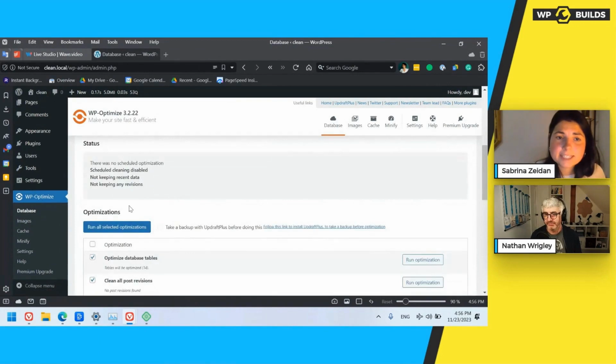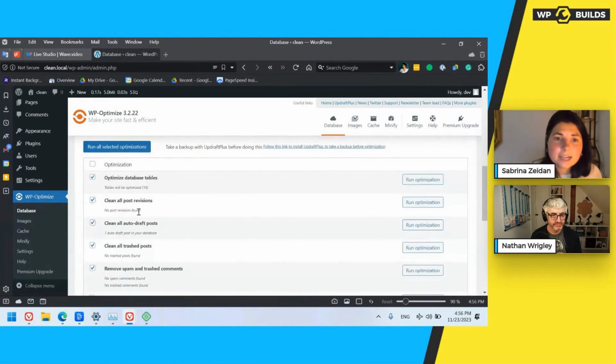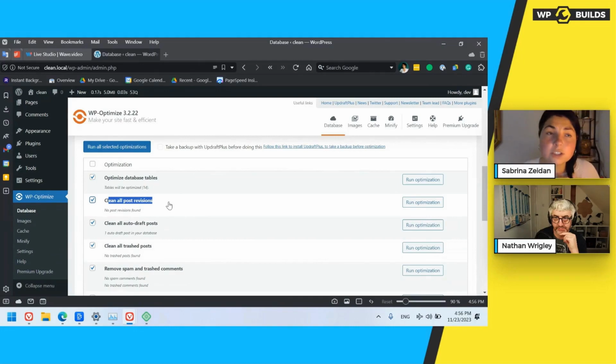So in WP Optimize, under database, it will show you all post revisions, which can also be a bottleneck because it's growing your database. If you don't have a limit on post revisions set in your WordPress installation, every single post revision will be kept. And for websites that have page builders enabled, every time you change anything in the template, it's saved as a post revision, which is neat. You can roll back to what you've done, and it's cool. But not when you have post revisions from a year ago that you don't need.